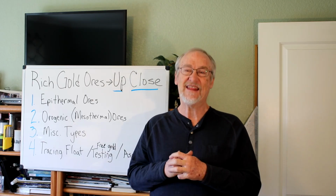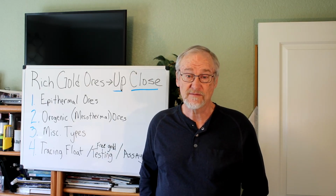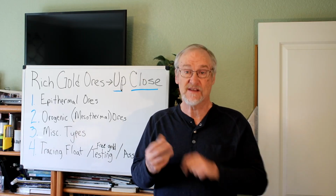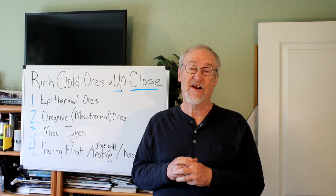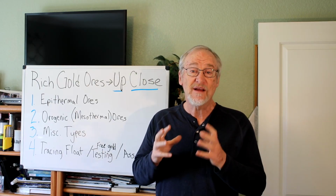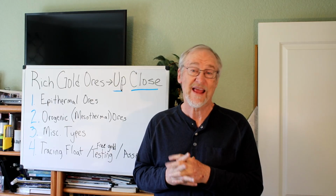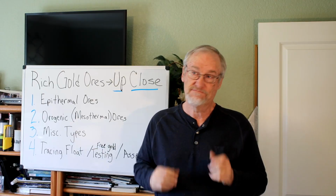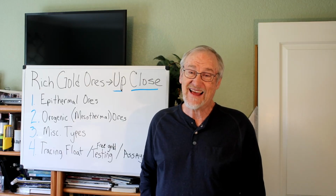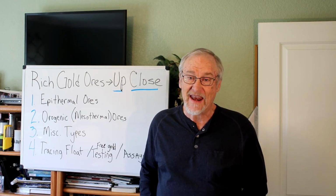So let's dig in this video and really examine different kinds of gold ores. Now, some gold ores do have visible gold that you can see with your eye right there. And of course, those are going to be the kinds that are easiest to recognize. But some valuable gold ores don't have any real visible gold. In fact, the ore zone that my friend discovered, that I mentioned, where he's taking pounds of gold, doesn't have visible gold in it, not unless you pan it or do other things.